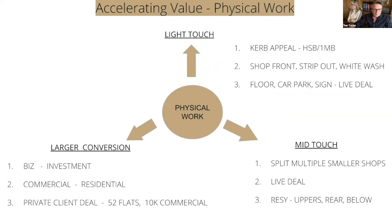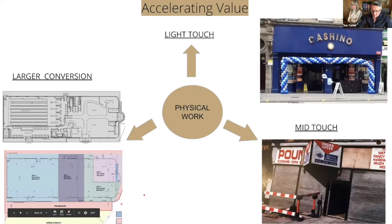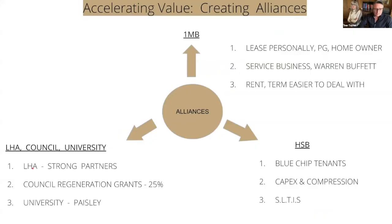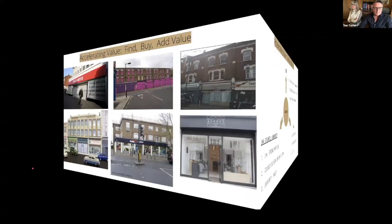On larger conversions, oops. Oh, we're going the wrong way. Oh, sorry, guys. We seem to be, there we go. I've got this sussed, as you can see.